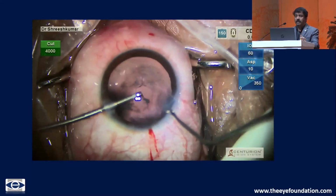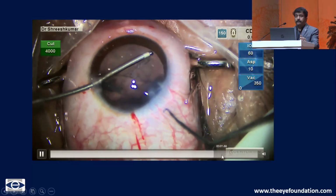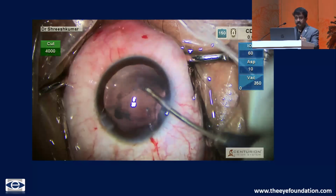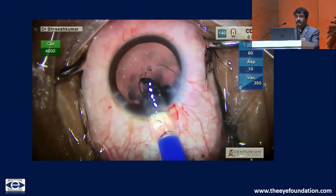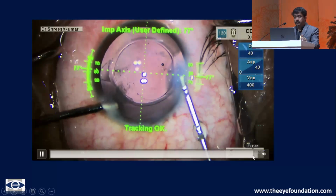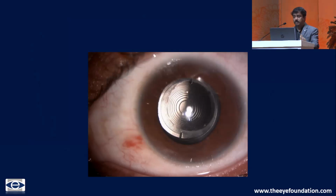And I'm doing a posterior capsulorhexis. And the posterior capsulorhexis is completed, and the lens is placed in the bag. This is again a multifocal toric lens. The lens was injected into the bag. Once you have a posterior capsulorhexis, it's easy for you to manipulate. So the lens is very well placed, and it's stable post-operatively. You can see the posterior capsular rhexis margin, and this is the anterior capsular rhexis margin.